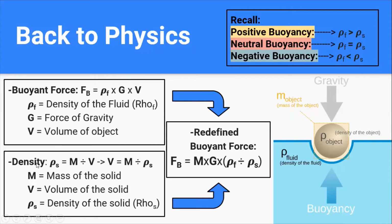And now we can also see down here that density, which is our rho S, is equal to the mass of the solid divided by the volume of our solid, right? And that's what we got from that triangle. Now what we can see here is that this equation, rho S equals m divided by v, can be translated, using algebra, into v equals m divided by rho S. Now this is really important because because we know what v equals, we can substitute this m divided by rho S into our equation up here for buoyant force.